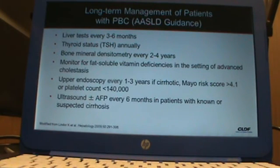If the patients are cirrhotic or have a Mayo risk score over 4.1 or a platelet count under 140,000, endoscopic surveillance per our standard every 1 to 3 years, and additionally HCC screening with ultrasound, with or without alpha-fetoprotein, every 6 months in patients with known or suspected cirrhosis.